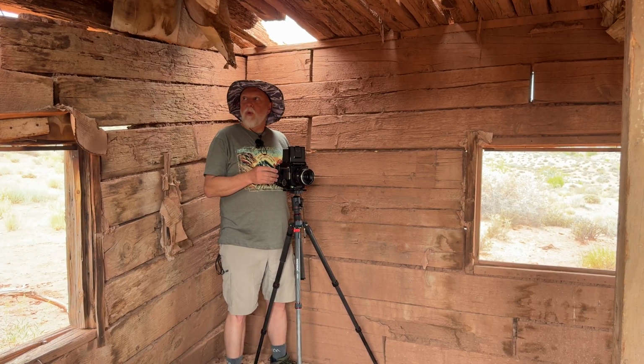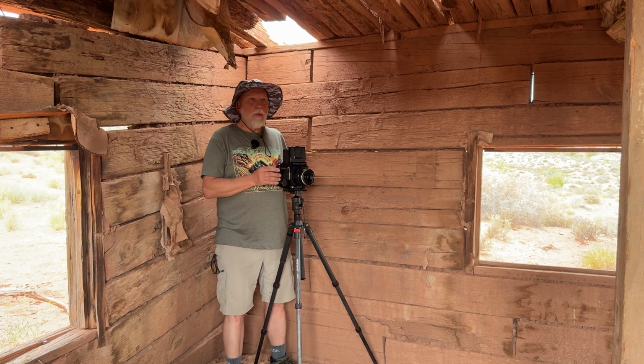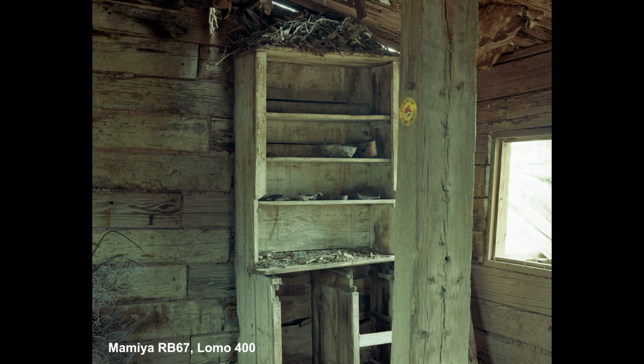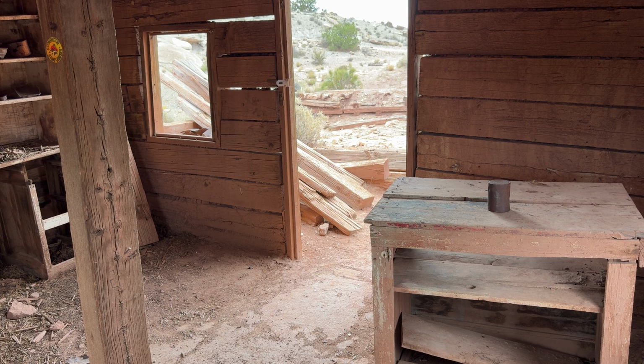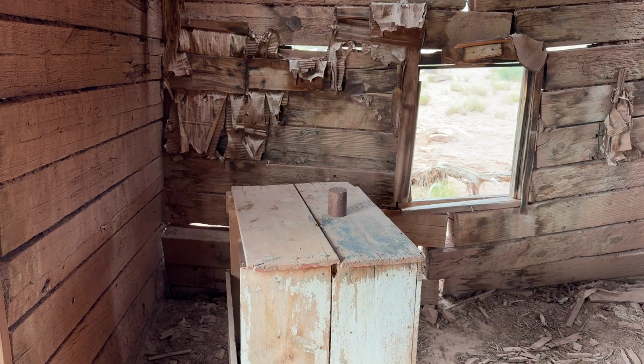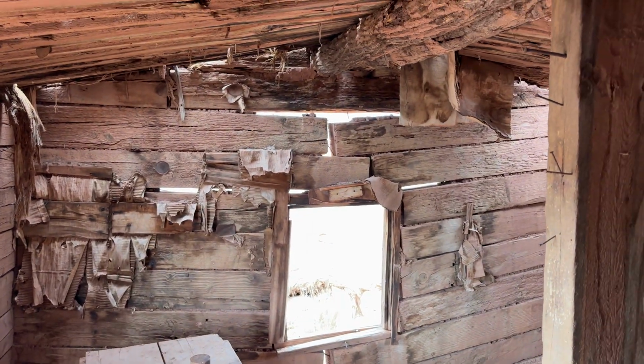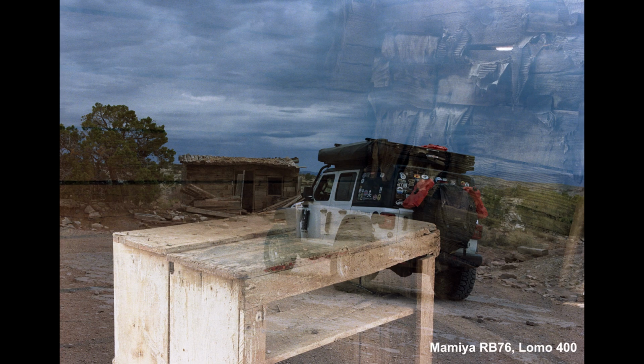It's really creepy when the wind blows the metal outside the building. Again, I think Lomo 400 does a good job of capturing the feeling of this scene. So that shot was on Lomo 400. The dreaded double exposure that's possible with the Mamiya RB67. I was told that if I shoot this camera long enough, this would happen.